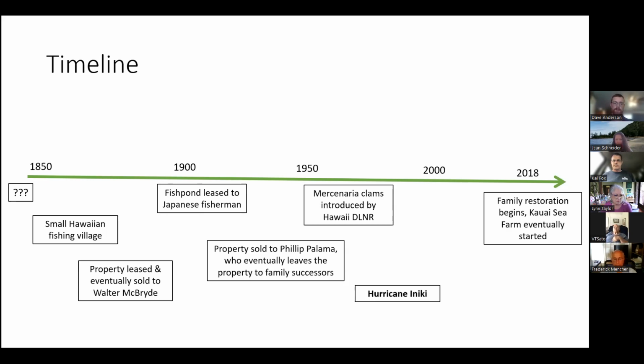By 1900, we have the next report, and he is leasing it out to a Japanese fisherman, and there's not really much mention of what happened to the fishing village at this point. In the early 1900s, Philip Palama, who was Walter McBride's right-hand man and main helper, was able to work out a deal to purchase the fish pond as a single parcel outside of all the sugarcane land from Walter McBride, and it has been passed down for 3 generations in a land trust to his successors today.